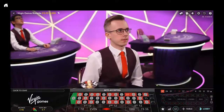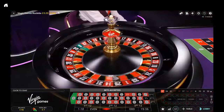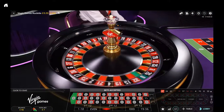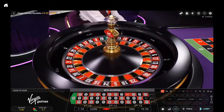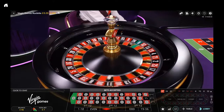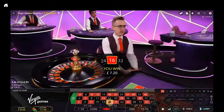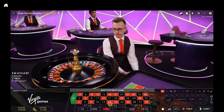And we'll see what happens with this one. We've left out 27 and 35 for the spin. Hopefully that's what we hit. Let's see what happens when the ball drops. So we've got 16 red.